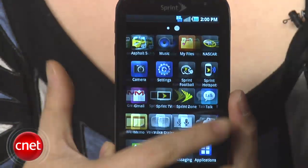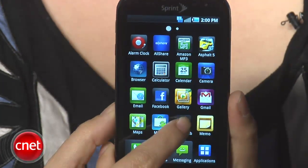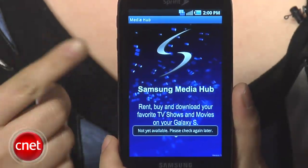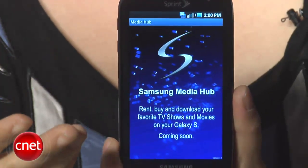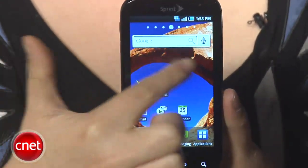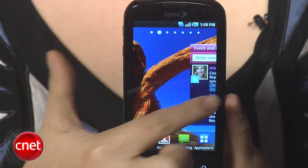Aside from YouTube and your own videos, the Samsung Epic 4G will also have access to Samsung's upcoming Media Hub that lets you rent and purchase movies, TV shows, and other content. We don't know yet who the content partners are, however. The Epic 4G is also the only one where you can download Media Hub content via Wi-Fi as well as 4G. Like the other Galaxy S phones, the Epic 4G comes with the new TouchWiz 3.0 interface.